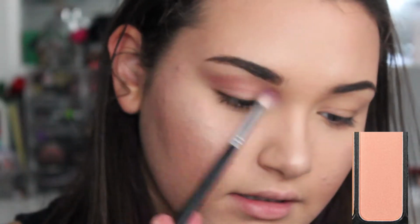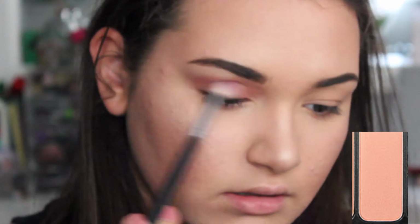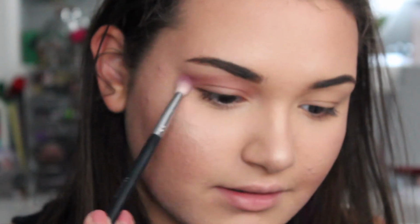So I decided to use this today because I wanted a cool tone look, because I'm also using an emerald green. I feel like with warm tones it was a little too warm. I wanted some cool tones to contrast a little bit. So I went in here, and first I took this light brown shade, which is the 4th color in the palette, and I blended that with my Morphe M433 brush right into my crease as a transition color.